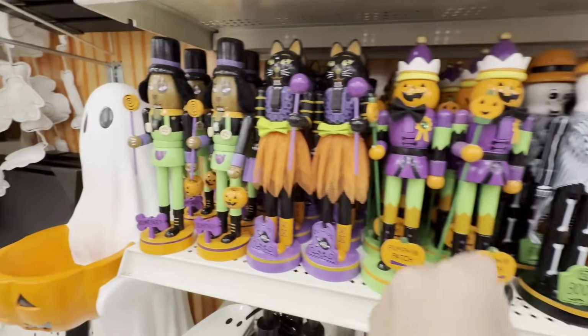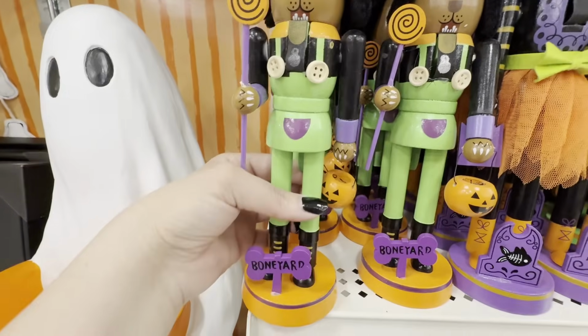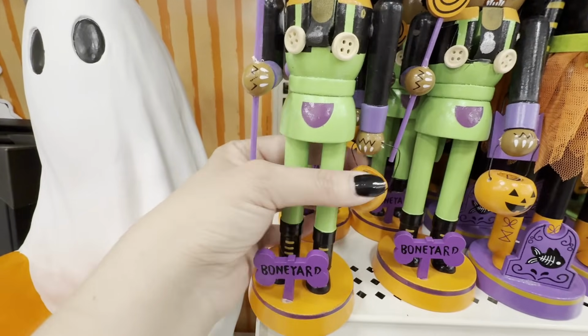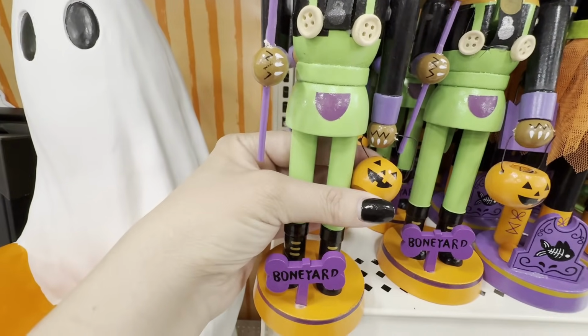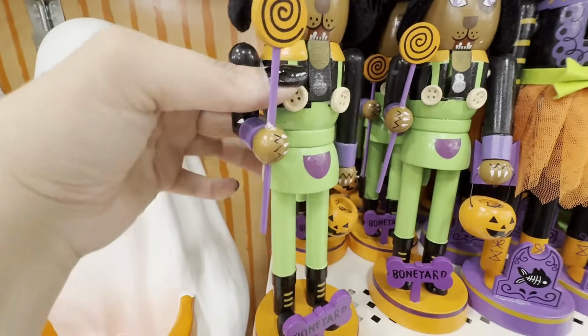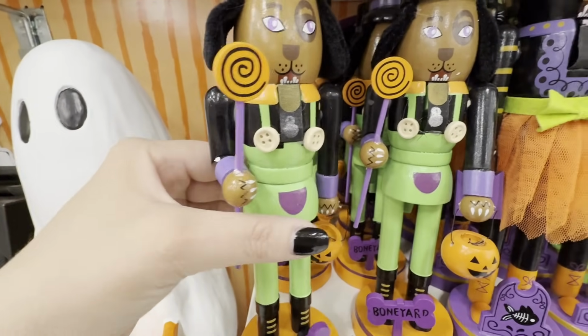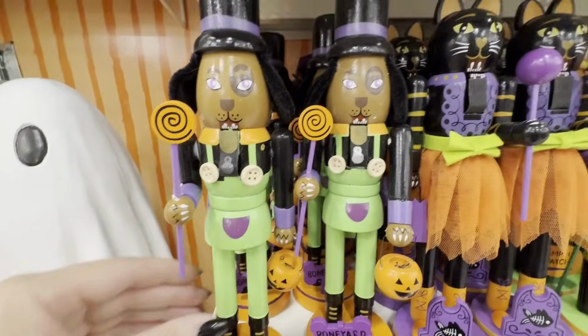So these are all $14.99. So we have this one that's the little puppy dog. He's got his little trick-or-treat bucket here. It says Boneyard on it. And these do have the little working mechanic on them. I'm not going to do that for all of them because they're kind of packed in here.